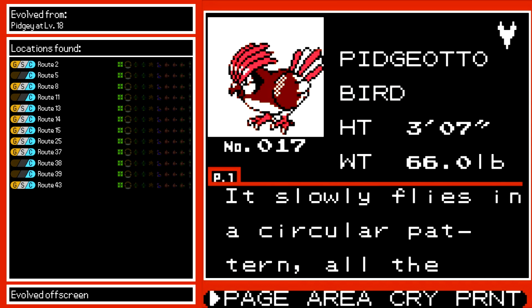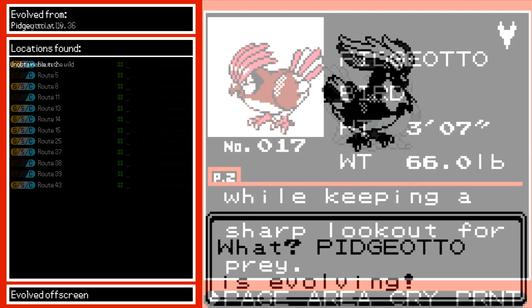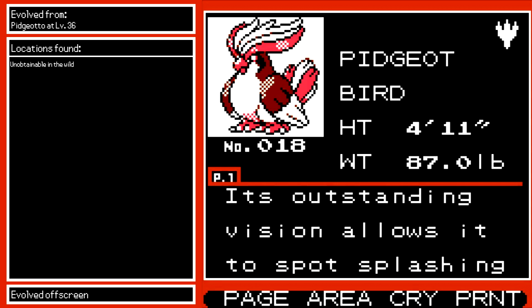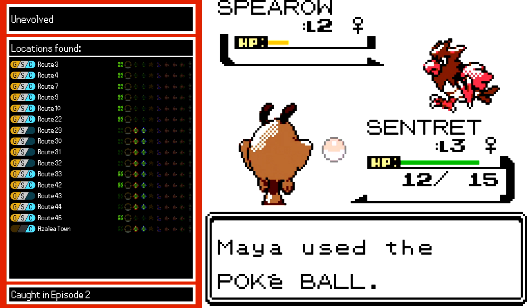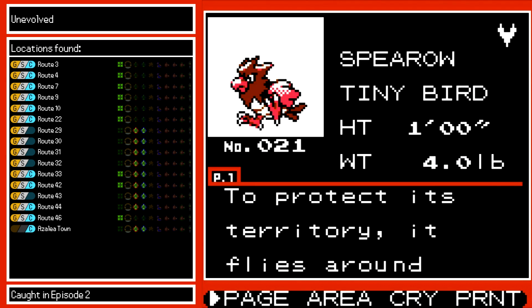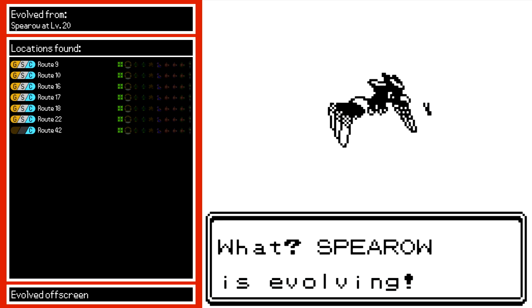Pidgeotto, the bird Pokemon. It slowly flies in a circular pattern, all the while keeping a sharp lookout for prey. Pidgeot, the bird Pokemon. Its outstanding vision allows it to spot a splashing Magikarp even while flying at 3,300 feet. Spearow, the tiny bird Pokemon. To protect its territory, it flies around ceaselessly, making high-pitched cries.